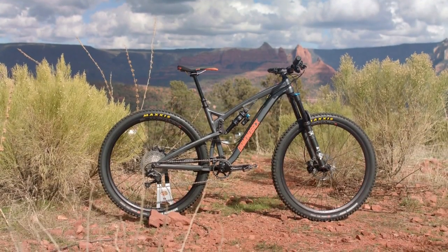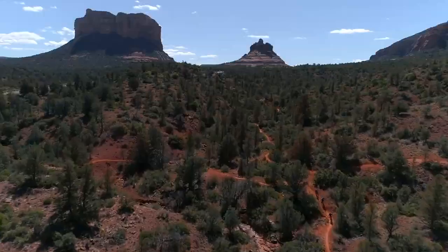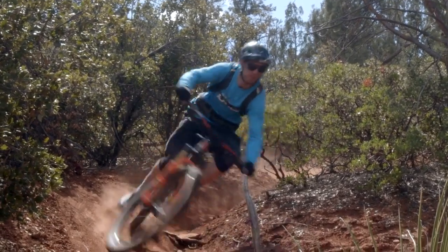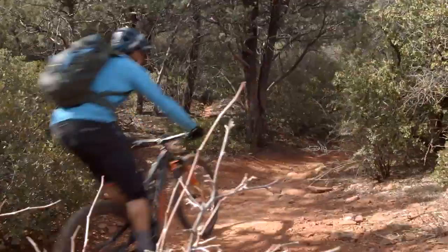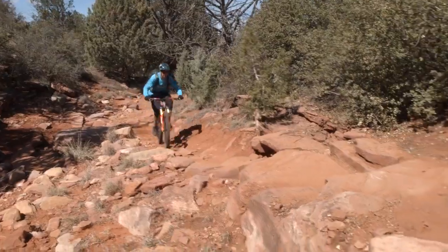So I brought my Release 29 to Sedona because it's really the most versatile bike in the lineup. What we rode today was pretty classic Sedona. There's swoopy, fun dirt single track, and then there's shelves and rocks and stuff you bunny hop over and smash through. Really great bike for the job here, and the 29-inch wheels just roll nice and fast over everything and carry your momentum and your speed.